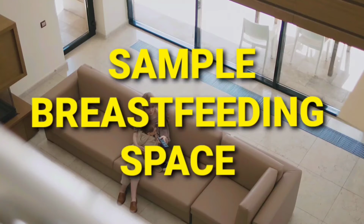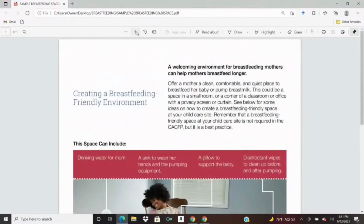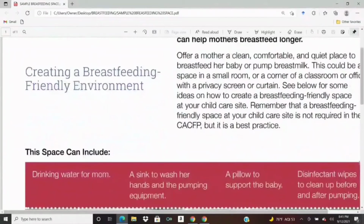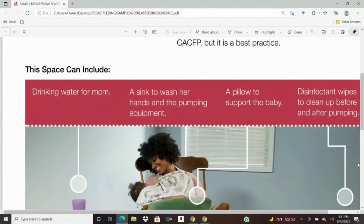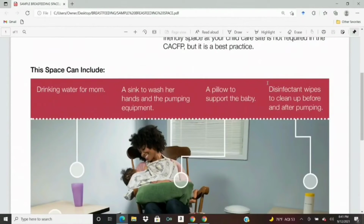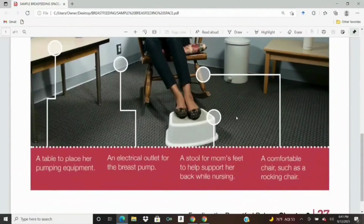Okay, so the next one is the sample breastfeeding space, and they actually give you a visual of how the breastfeeding friendly environment should look. Isn't this amazing? I'm telling you, they set you up for success. They don't want you to fail in these new programs they are introducing. And if you look at this space, you don't have to have all of these, like the drinking water for mom. That's optional. Mom may not be thirsty. But basically, this is how this space should look.